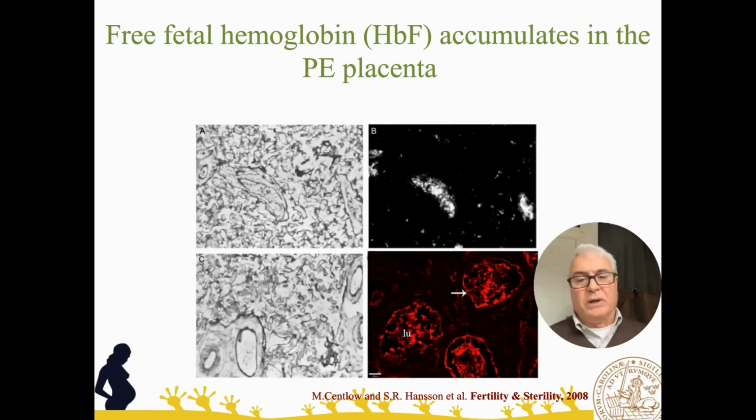So free hemoglobin has been a story in my lab since 2007. Magnus Entlund, then a PhD student, did omics studies, and we could see that free hemoglobin was accumulated in the preeclamptic placenta. In the picture is an in situ hybridization showing that the white cells here in the lumen of a normal placenta express fetal hemoglobin. And the bottom panel shows a preeclamptic placenta, and you see cells in the lumen, but also in the interstitium. We did immunohistochemistry, and we could see that the preeclamptic vessels were clogged with free hemoglobin.